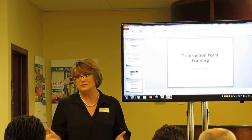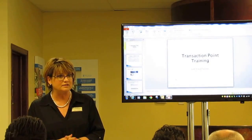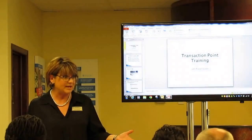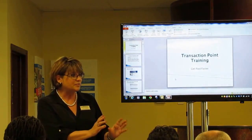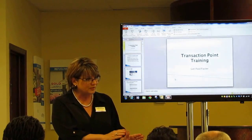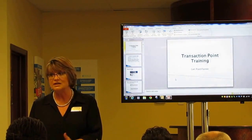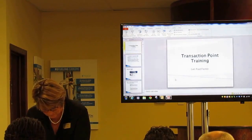So anyway, those are the main things that Transaction Point is used for, and what we're trying to do in the name of this program, Tammy and I call it Get You Paid Faster. The faster we process things here and they're correct, and then send the files to California, it actually expedites you getting paid, right?